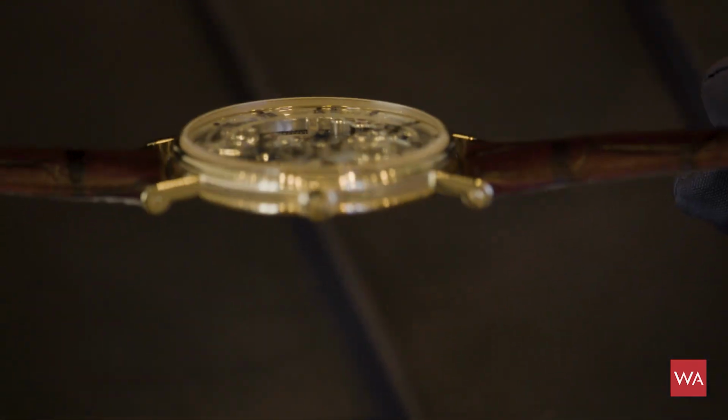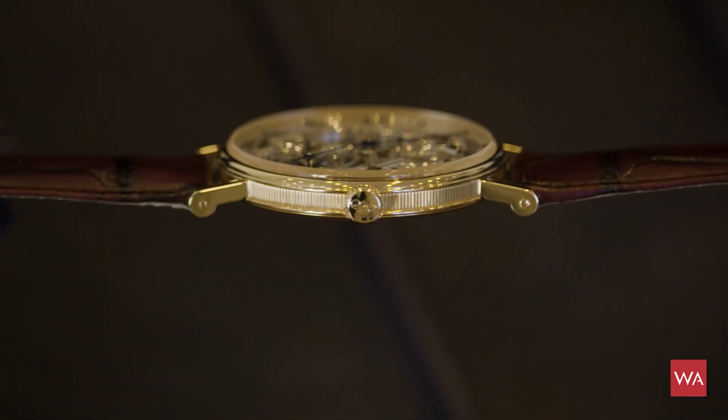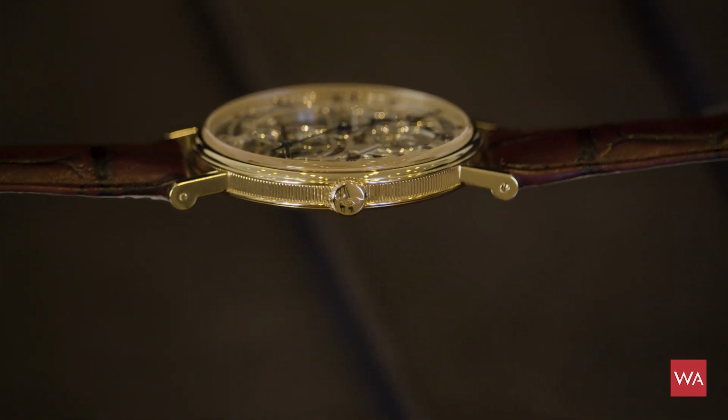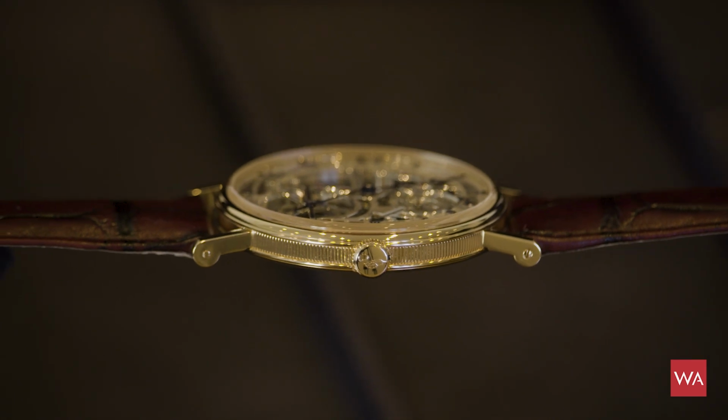So let me also show you the thinness of this incredible timepiece. It's 7.7 millimeters thick. That's really nothing. The case is still waterproof, 3 bars, 30 meters.